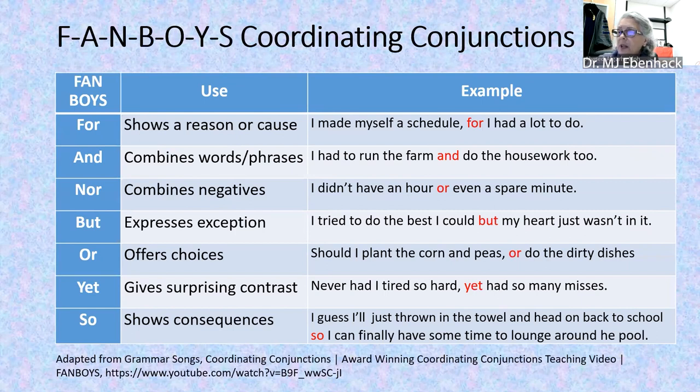I want to also acknowledge that I adapted my graphic here from a video called Grammar Songs by Melissa, I think it's called. And I've given you the URL down here. I'm really impressed by the set of illustrated grammar talks that this lady named Melissa does. And so I encourage you to go on the web and take a look at what she does. She's very good at explaining the parts of speech. I think you'll find it really helpful.